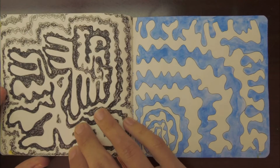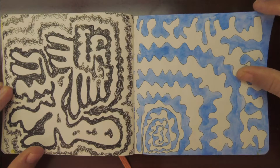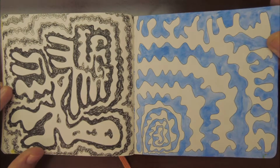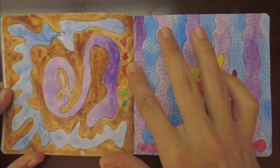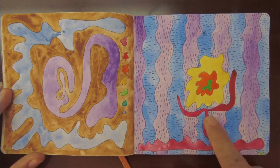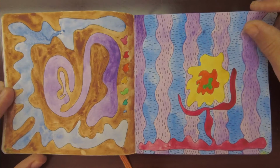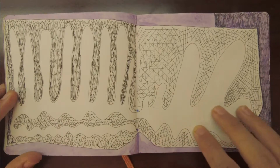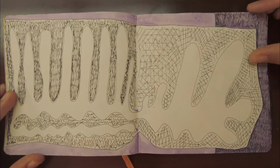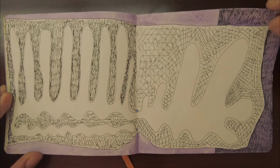Wiggle of the wiggle. Black and white. Blue. Wiggle. And some rainbow colors. This guy's kind of high, I think. I don't know. Maybe he's tripping. And these are some gribouilles, as you would say in French. Some scribbles. Scribble, scribble, scribble.